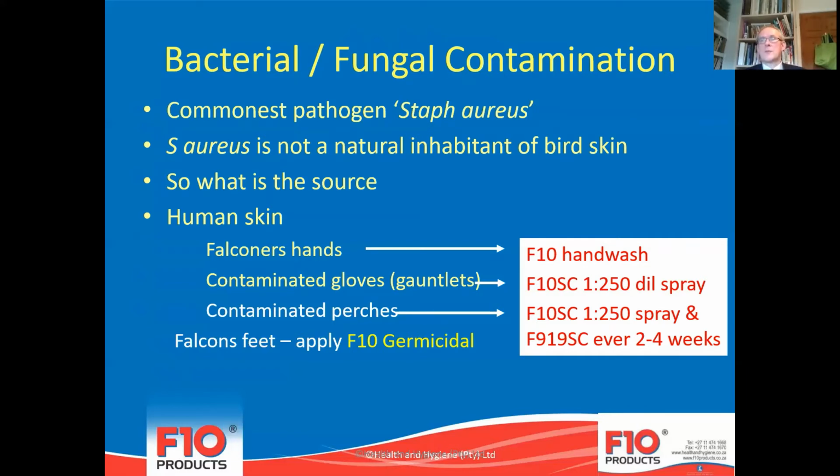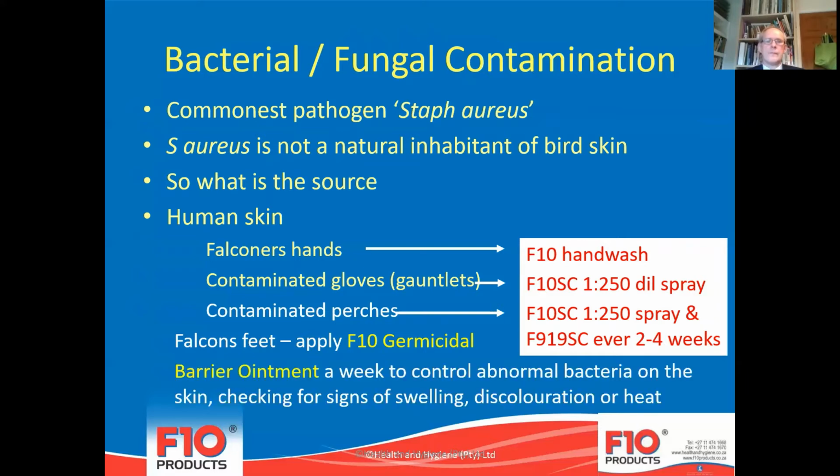Firstly, because bumblefoot is more common in falcons, but part of the reason why it is more common is because falcons specifically have a different pathophysiological response to Staphylococcus toxins compared with other species of bird of prey, and that's why they have a much worse time with bumblefoot. So barrier ointment, twice a week, I would suggest, rubbed into the skin to control the normal bacteria on the skin. At the same time, check for signs of any swelling, discoloration, or heat that would indicate early stages of bumblefoot.